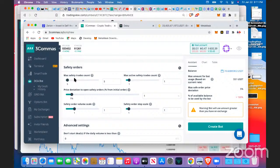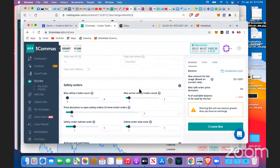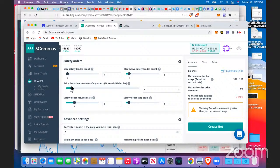Next, it's the maximum safety trade count. What do we mean by that? Look at it. It says 5 times, right? This 5 times means you have said safety trade. Safety trade means the number of times when the market drops by a given percentage, which we call price deviation. And what is your price deviation? Price deviation to open safety order trade. Now, I may say maybe 6%.